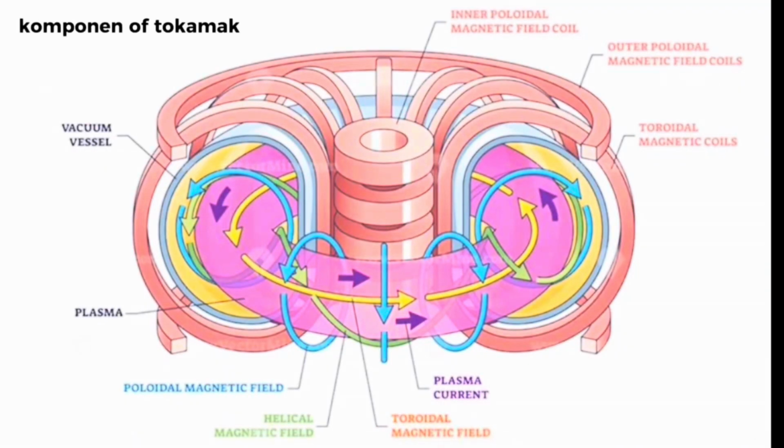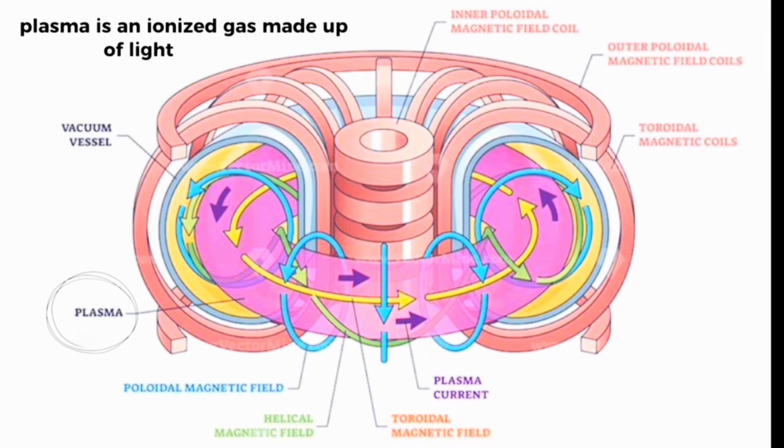Components of a tokamak consist of a vacuum chamber, which is a sealed donut-shaped vessel where the plasma is generated and confined. This is to maintain a low-pressure environment. The second component is plasma. Plasma is an ionized gas made up of light elements that are heated to extremely high temperature, which is 100 million degrees Celsius and above.